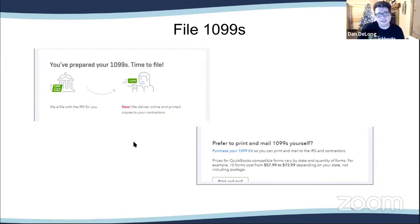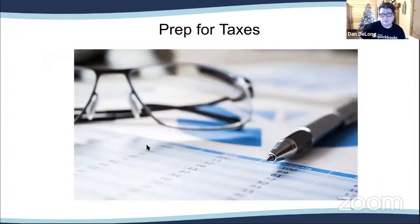But you can file your 1099s. So with online, you can e-file it. With desktop, you can also e-file it, but not directly. You have to sign up for a tax 1099 account, and then there's an add-on that gets added inside of QuickBooks, but it's not an Intuit service, whereas the 1099 e-file service is part of an Intuit service. Or you can print them. Either way, you can either print them and mail them yourself, or use the e-file service.